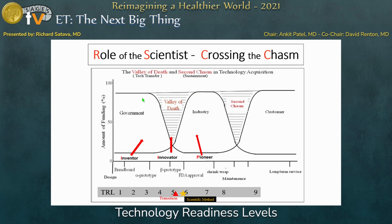It won't do you any good to go to any of the government agencies because they're not interested in funding that. And usually we're looking at FDA in this area right here. The second chasm here is what happens after you've got your prototype, you're working on your clinical trials, and everybody now knows about it, and they get really excited.